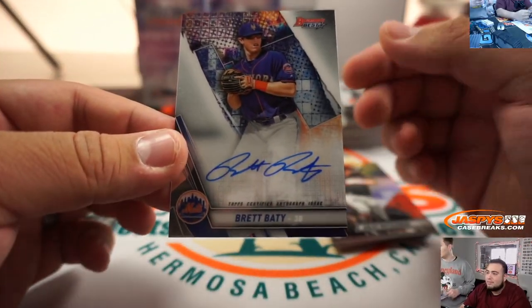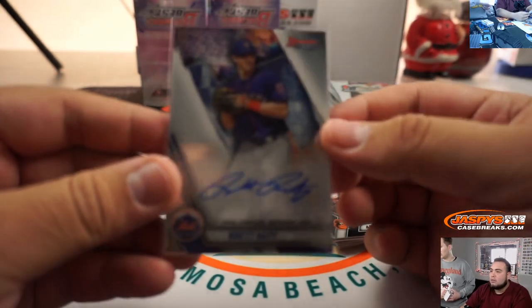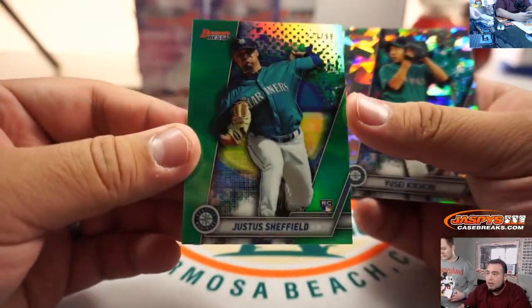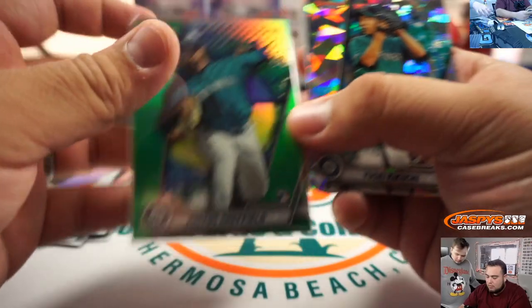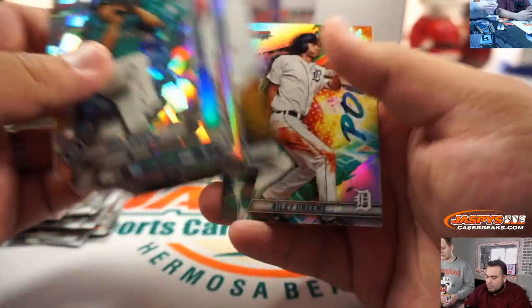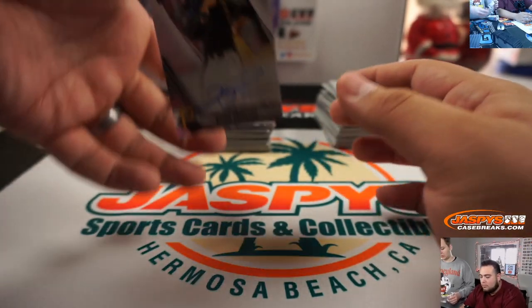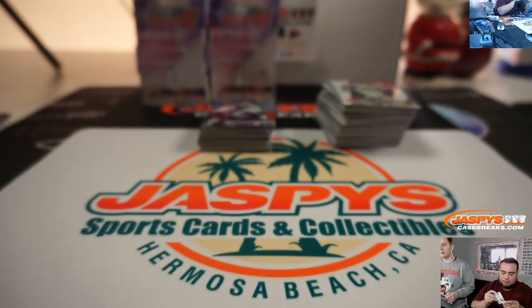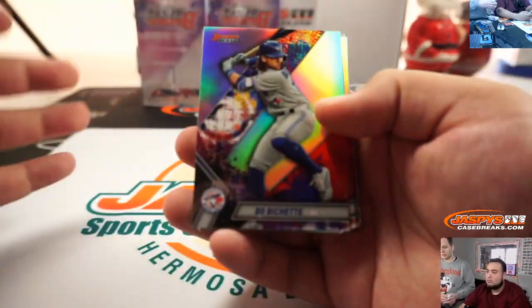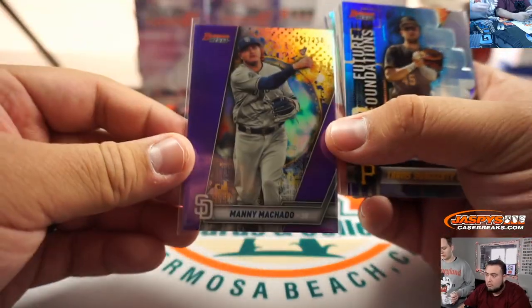And Brett Batty for the Mets. John with the Mets. And a 99 Justice Sheffield. Like that green. And priced him. Manny Machado at 250.